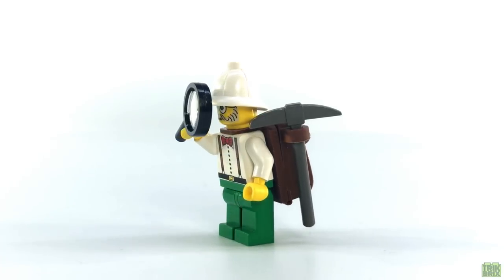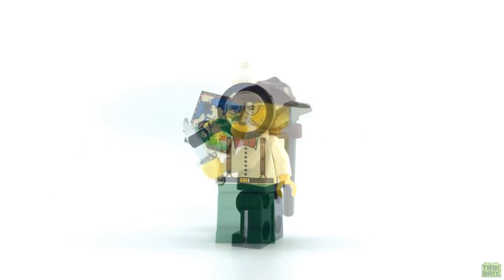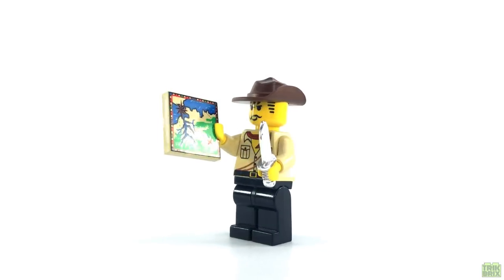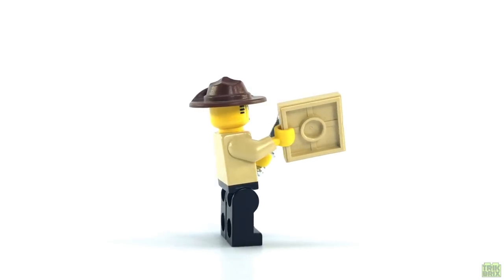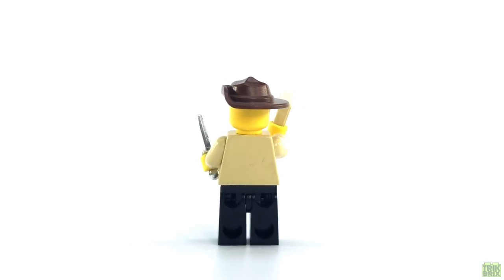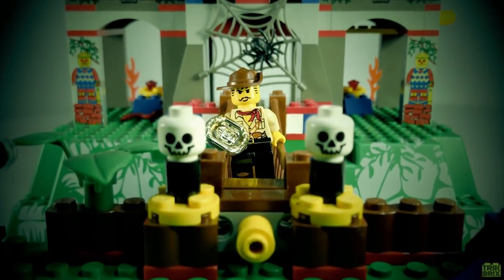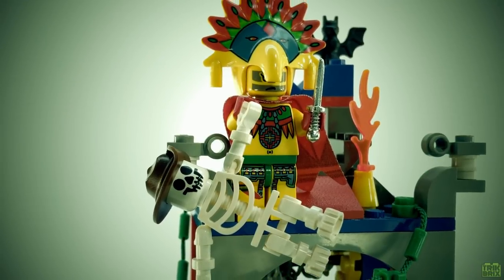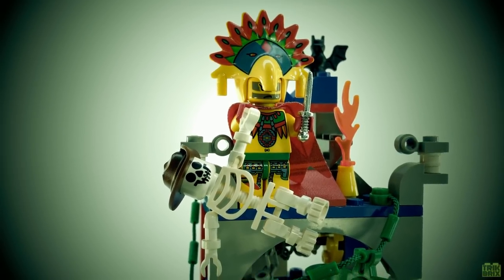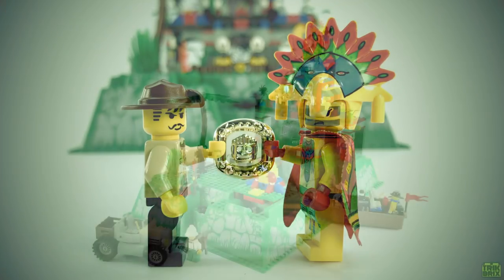Doc Lightning gets his trusty backpack, magnifying glass, and a pickaxe. And finally, my favorite, Johnny Thunder. The leader of the adventurers, he's carrying a map of the jungle and a chrome silver knife. Will they be enough to lead him safely through Achu's deadly temple and finally claim the sun disc? Or will the ruler of the jungle add another skeleton to his collection? Of course, that's for you, the LEGO maniac, to decide.